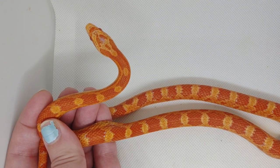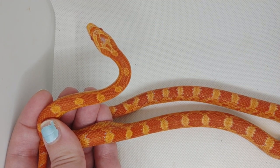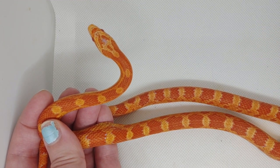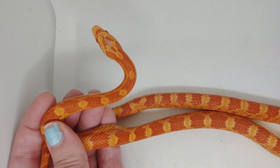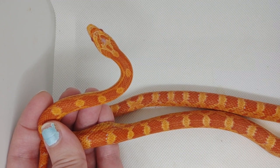So he's got some charcoal. He's got some sun-kissed in there. There's just a lot of stuff in there that's a part of my flare line. The flare line, if you guys don't know, was the line that originated with my very first corn snake. His name was Flare, and I found out that he was het for charcoal, diffused, anery, motley, just a whole bunch of stuff.